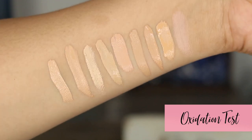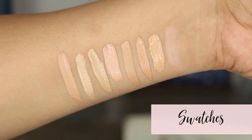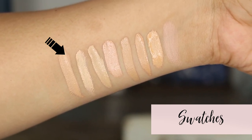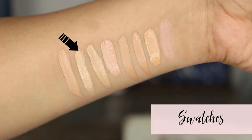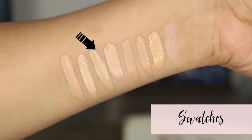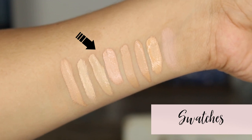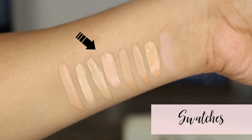Nope, doesn't really oxidize. Okay, here we go, here are the swatches we're gonna start. First, we got the Hourglass Vanish concealer in FAWN. Then we have the Beauty Blender Bounce concealer in 2.20N. Then we have the Smashbox Studio Skin Flawless Concealer in Light Neutral Olive.